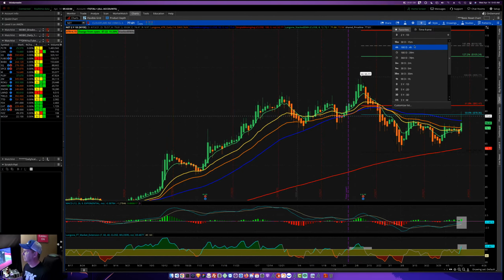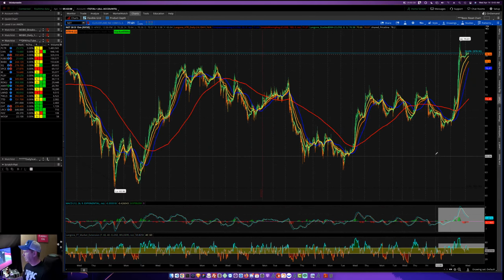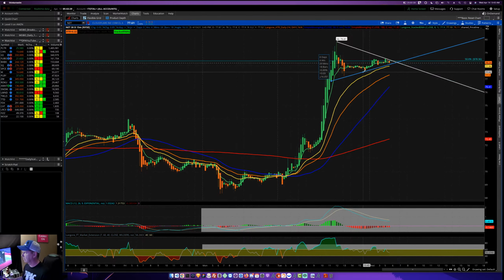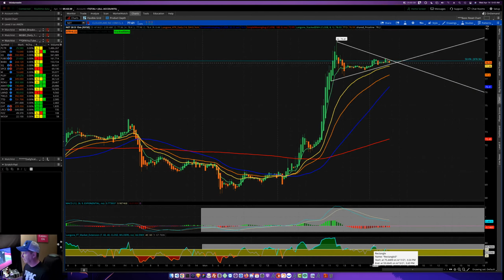Bringing it down to the 15-minute chart. Looks like we had a nice gap up, or a nice run up yesterday. We're forming this bullish flag. Let's see if I can draw today. We've got a bull flag forming. So in this instance, let me just go over this as a whole. So we've got diverging MACD, which means price is up, indicators are sloping down. This is a bullish signal.